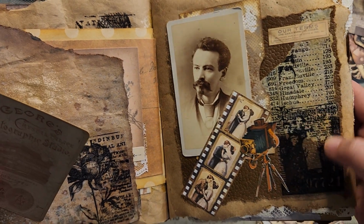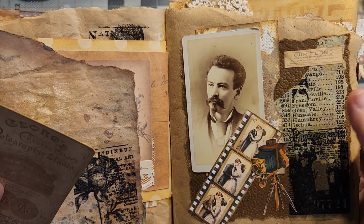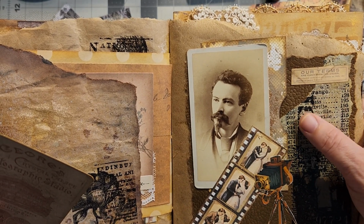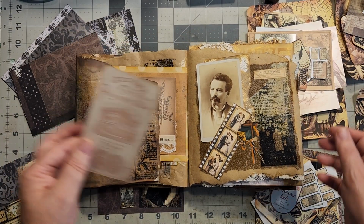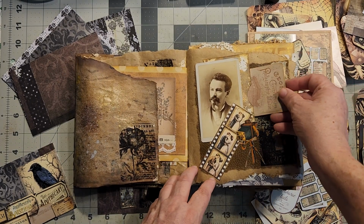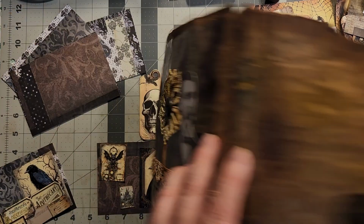I've got one of those see-through stickers here. It says photographs on the top. You can't read it, and that's like a piece of, what's that, collage paper from Tim Holtz. Yeah, so that goes right back in this little pocket here, and that is what we're seeing today.